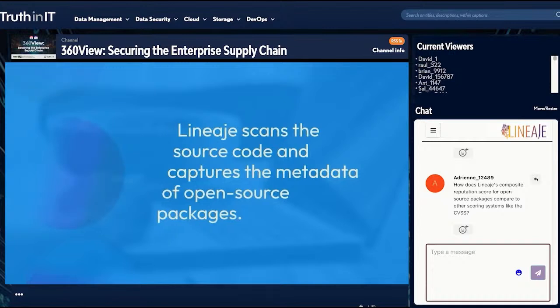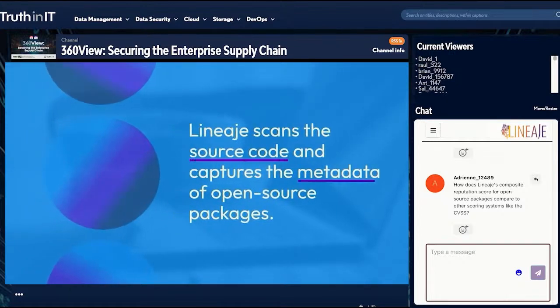So let's dive a little bit into Lineage. When you go to look at an open source package for somebody, what's the first thing you really need to do? Yeah, that's a good question. The first thing we do is, let's say there's open source package A in your software, we will go scan the source code of open source package A. So let's say it lives somewhere in open source on a repo somewhere. We'll actually scan that source code.